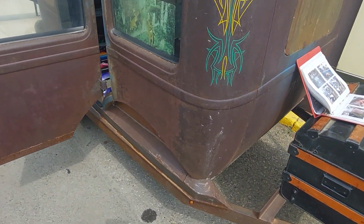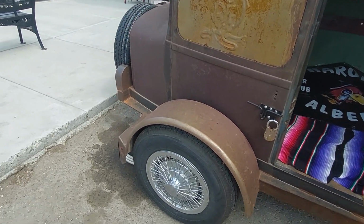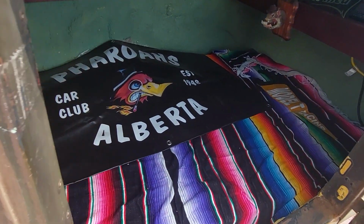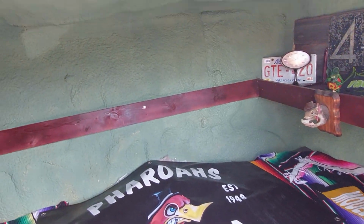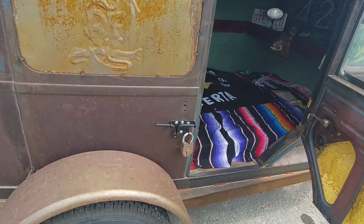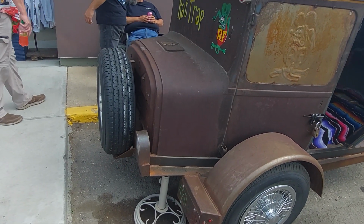And then there's the custom trailer that was made for it. Looks awesome. Oh, so it's almost like a bed pack here. Oh, with a TV and everything. Okay, so it's a camper. Yeah, you can tell it has all the insulation inside. That is so cool. Big fan. Big fan.